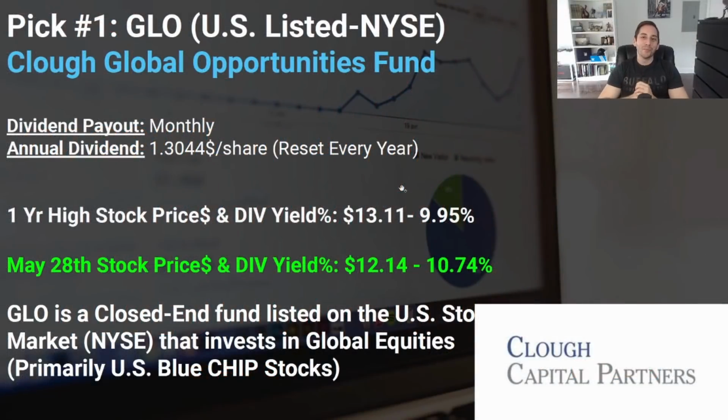Alright guys, pick number 1 is the GLO Global Opportunities Fund. So the stock symbol is GLO. This is a US listed stock, guys. It's on the New York Stock Exchange. So GLO is a closed-end fund listed on the US stock market that invests in global equities or stocks, but it's primarily US blue chip stocks. So the annual dividend is just a little over $1.30 per share. It is reset every year. I'll talk about it on the next slide. And the dividend payout is monthly.